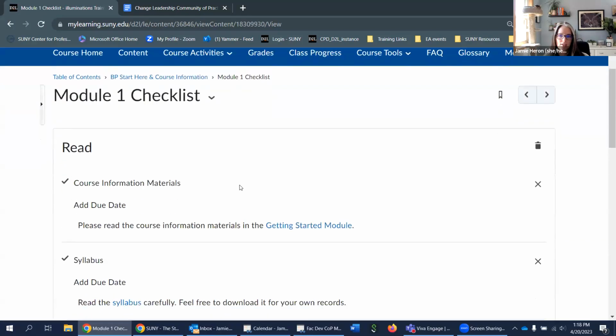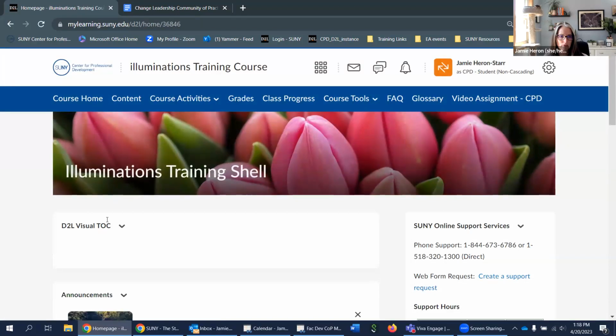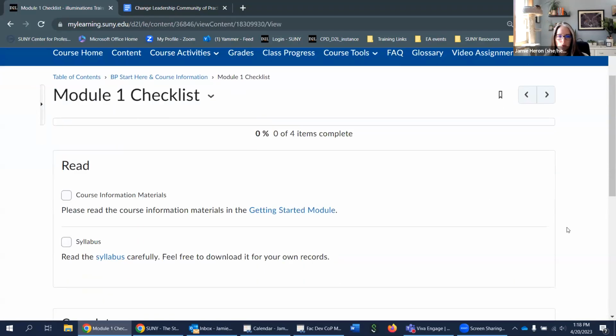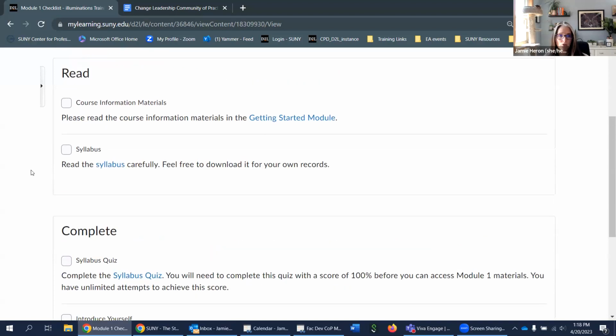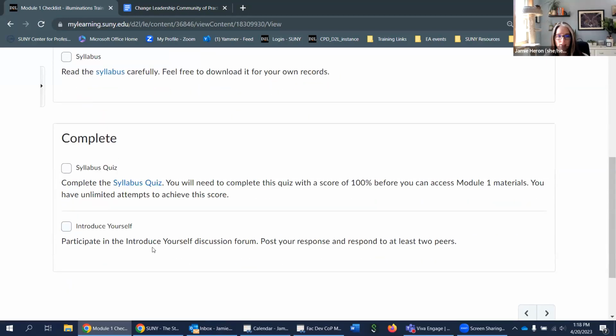Then next comes this checklist, and this renders a little bit differently when you're in a faculty mode. Actually, let me switch to student view and see how that's going to look for us really quickly. And so this is what this will look like for my students. I have two different categories in my checklist. These are things they have to read, and these are the things that they have to complete in this particular module. So they have to read these course information materials, and I can provide them with a link directly to that particular thing. They have to read the syllabus with a link there, and they have to complete the syllabus quiz. And I forgot to include a link here, but they can introduce themselves.